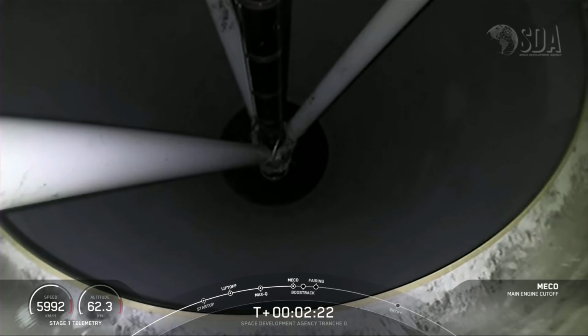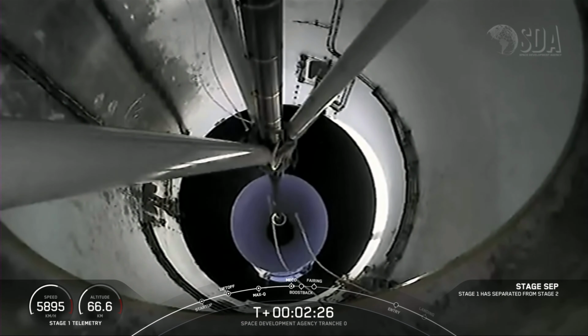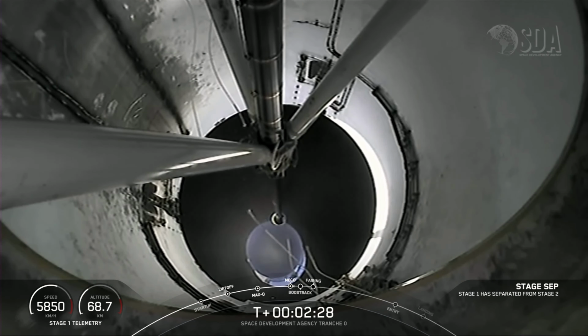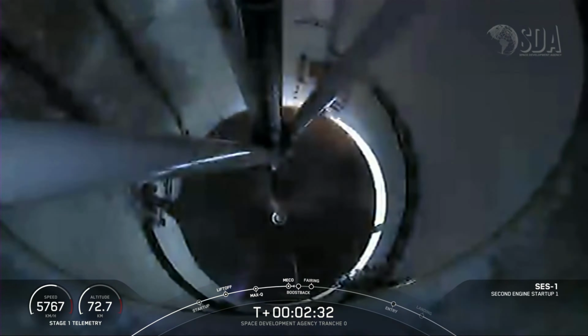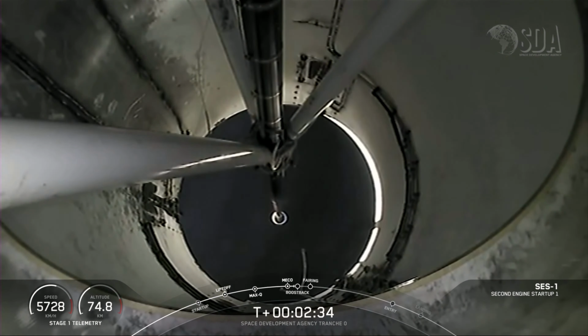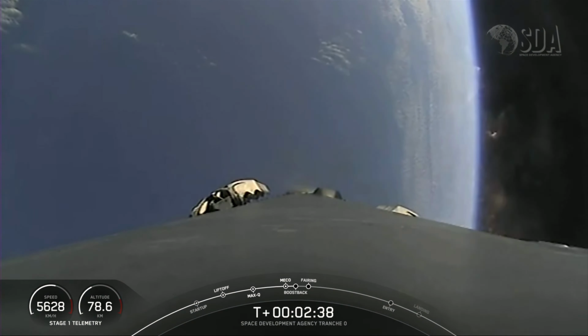Main engine cutoff. Stage separation confirmed. MVAC ignition. Stage 1 boost back startup. And we have just had all of those events.